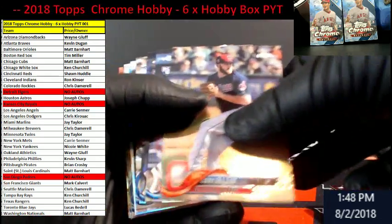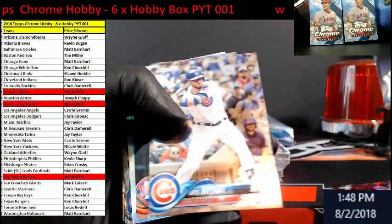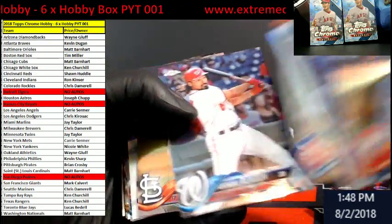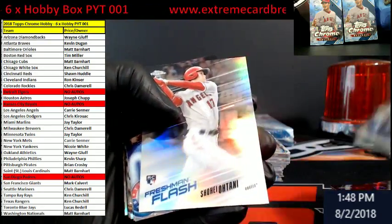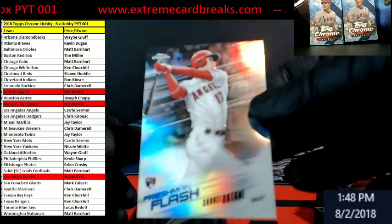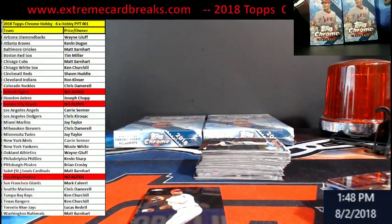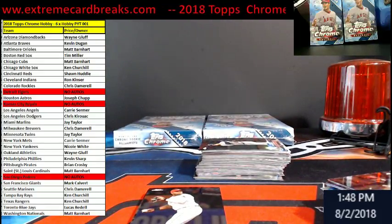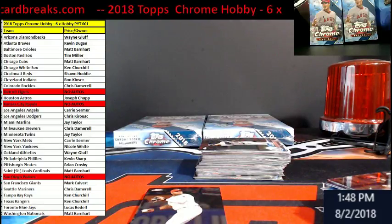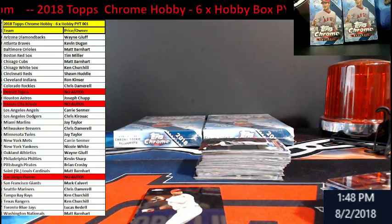So we got here Gleyber Torres. Ohtani. I was hoping it was autoed, but not. Freshman Flash. Only two Ohtanis so far, a rookie and a Freshman Flash.